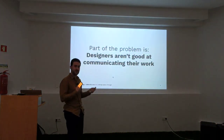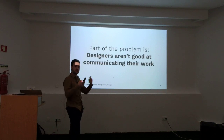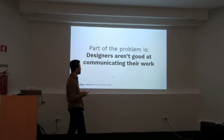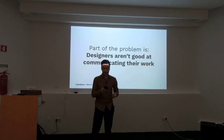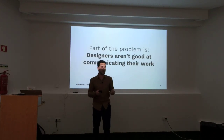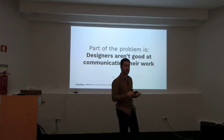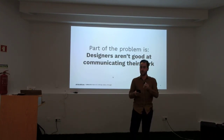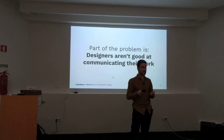We're one part of the problem. The other part of the problem is the people that we work with in the community. So part of the problem is that designers aren't good at communicating their work, right? And this is basically because we tend to design behind closed doors. And designing behind closed doors is holding you and the industry back, the whole design community.